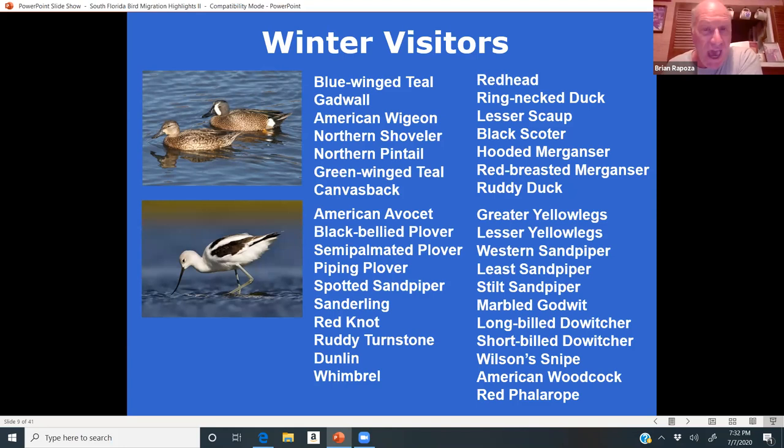So American avocet, which is pictured here, black-bellied plover, semipalmated plover, piping plover, spotted sandpiper, sanderling, red knot, ruddy turnstone, dunlin, whimbrel, greater and lesser yellowlegs, western, least, and stilt sandpiper, marbled godwit, both long-billed and short-billed dowitcher, Wilson's snipe, American woodcock, and offshore, for the most part, red phalarope, are all winter visitors.